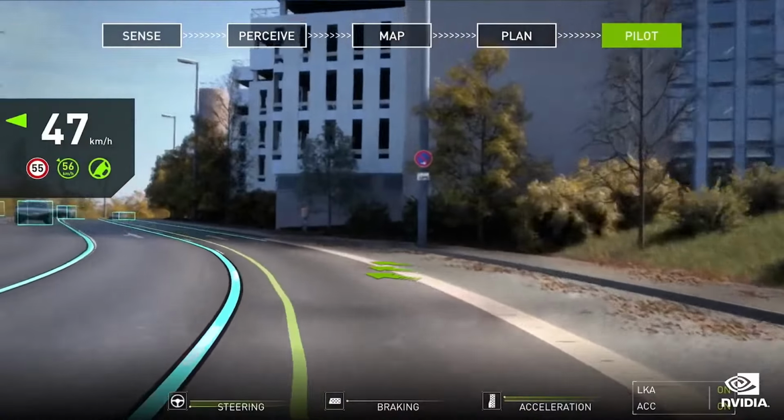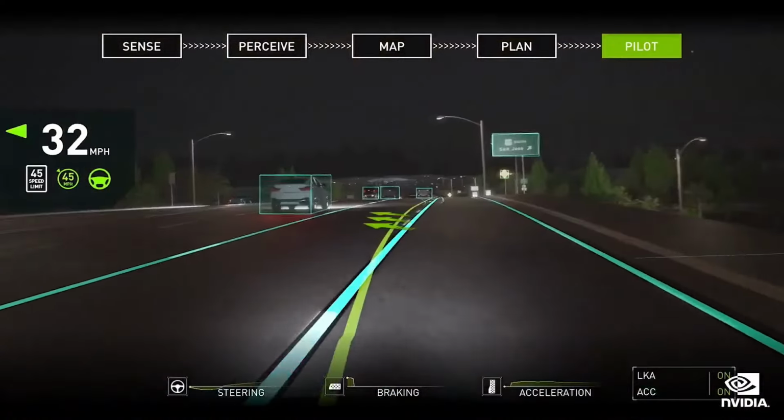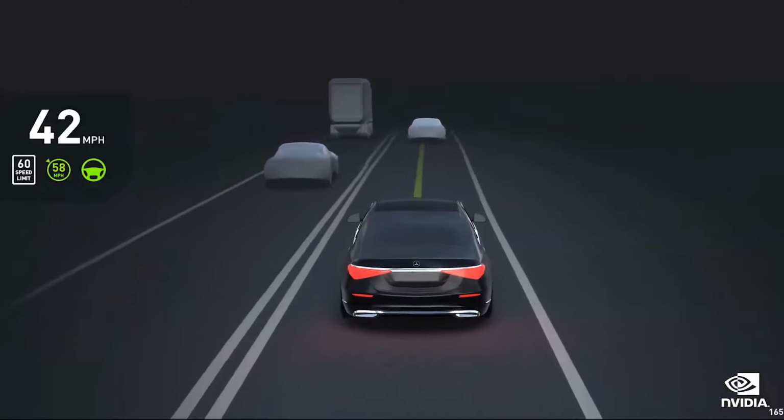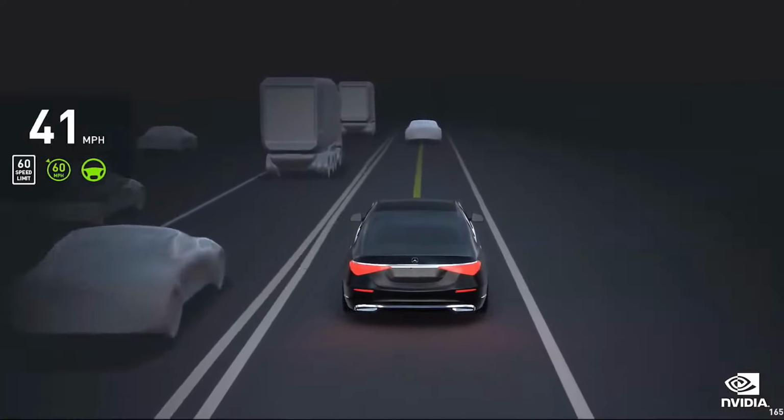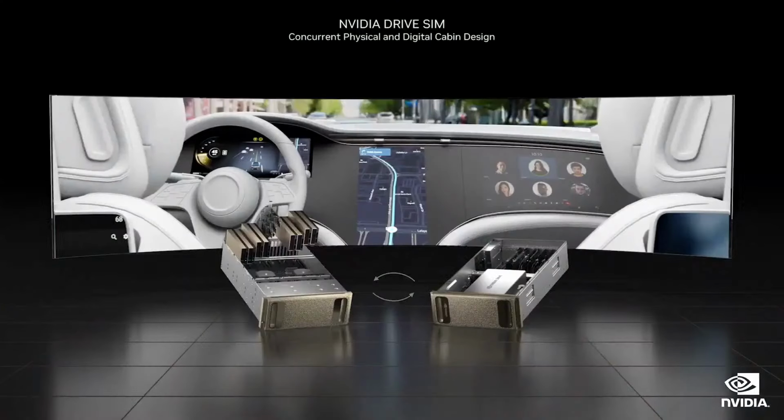DriveSim is essential to building our driving system from beginning to fleet operations. It's an integral part of our CI/CD, continuous integration, continuous deployment engineering process. One of the most important DriveSim features is hardware in the loop, which lets us run the entire in-car software stack right there in the AI factory. The AI car computer has no idea it's actually inside a simulation and not in the car and driving on the road. DriveSim, with hardware in the loop, can also simulate the inside of the car.